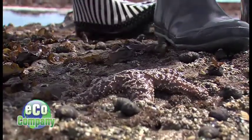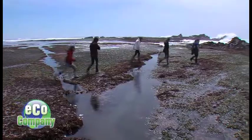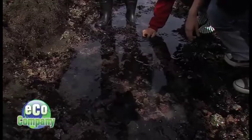Waterproof boots are a must. It's not completely low tide quite yet, so we're going to try to go out as far as we can and keep going out until we have to come back. On this journey, it's important to keep your eyes peeled. Did everyone see the purple urchin? Not just on the rocky ground, but also on the water. And it's strictly hands-on, everything we do.